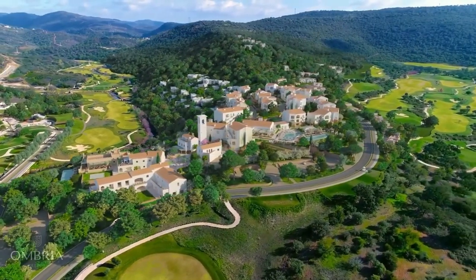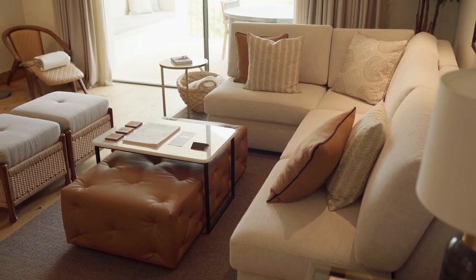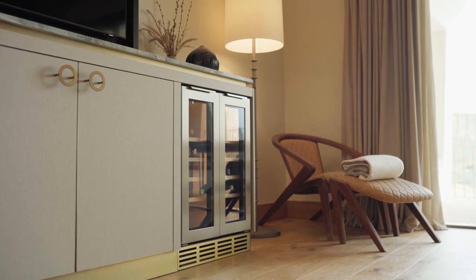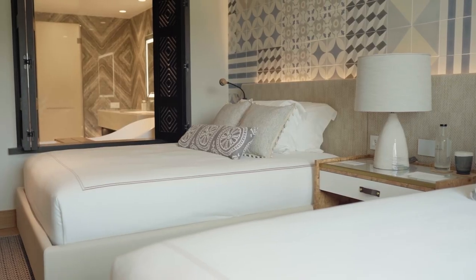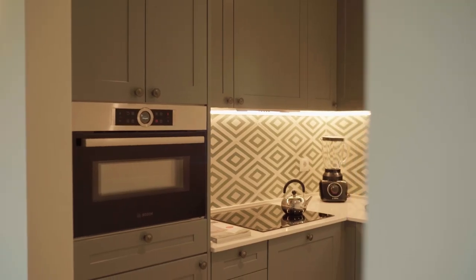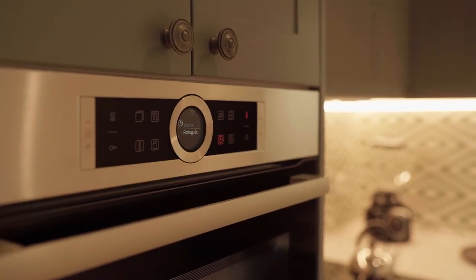So here we are in the beautiful Ombria Algarve, and today I'm joined by Anna. This is one of the most beautiful apartments I've ever seen in the Algarve. We are in a Viceroy residence, in a two-bedroom apartment. Everything that you see is carefully chosen, first of all because in some items Portugal is one of a kind, so everything that you see in wood is made in Portugal. The same with all the fabrics. The kitchen is fully equipped, so everything is available for the client to use.